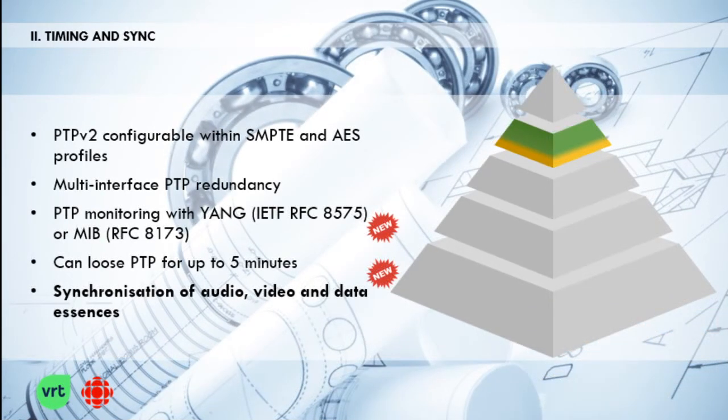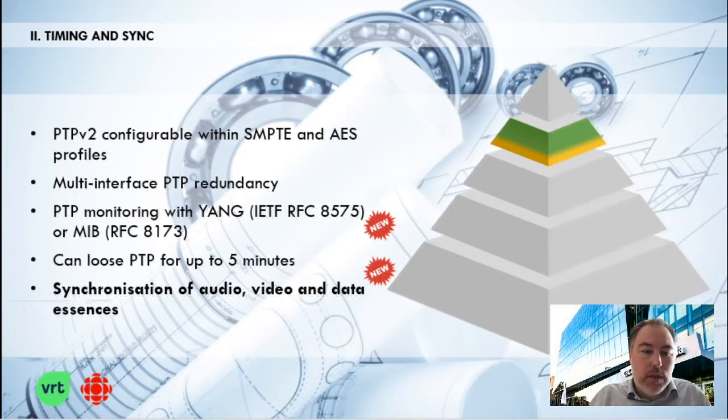Now, the last one, probably, I'll ask Felix again to go in depth about synchronization of audio, video, and data essences. Because when we do have elementary streams, well, of course, they should be in sync. So this is a really key issue here. Felix. Yeah, and remember when we decided to take the approach of elementary streams in SMPTE 2110, there was a promise that there will be a way to deal with the timing of the different streams and to keep the synchronization between them.